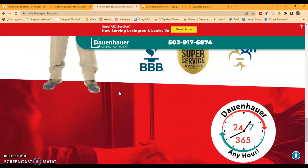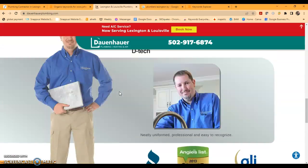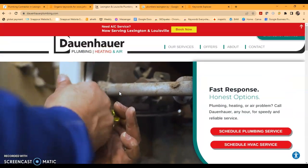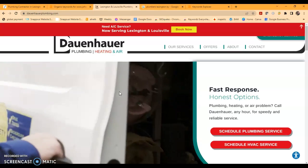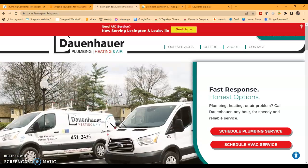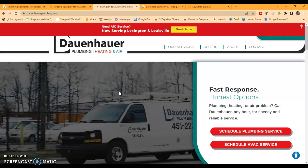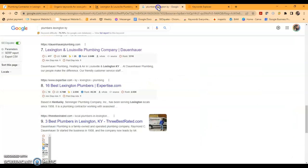Not a lot going on here. No, they don't have any content on here at all. So these guys, with the new update, they are about to be knocked out of this first position simply because of content, because the September update was about adding more authoritative, commanding content, and they're missing the mark on that.